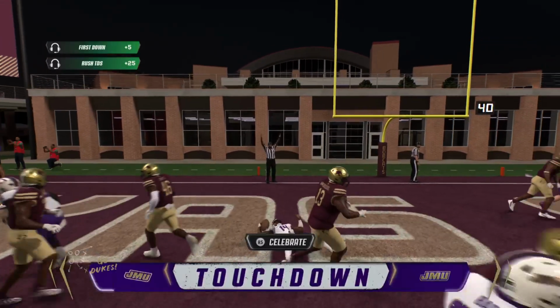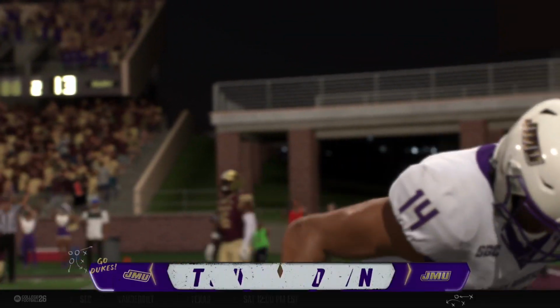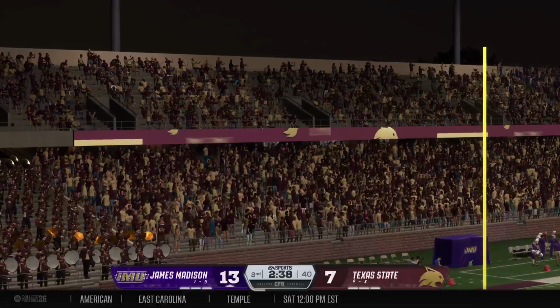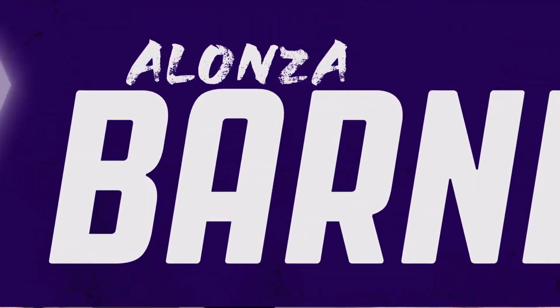And he'll step into the end zone. Touchdown, James Madison. This is like having an extra running back in your backfield. This quarterback is magic. When he decides to keep the football, he can make people look absolutely silly. He shows you on that play.